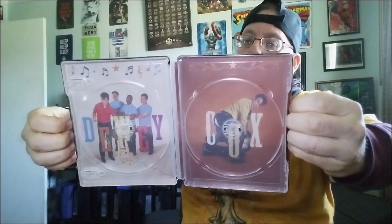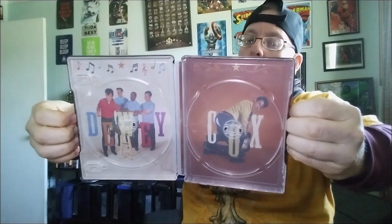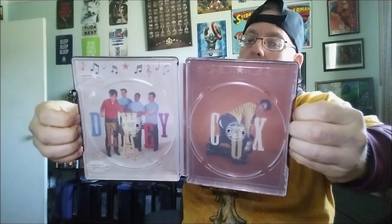There is the inside. Pretty awesome. That is so cool. Love that. Yeah. Awesome stuff. I mean, it is just a really, really cool release. Now, as awesome as having two versions of the film, the unrated and the R-rated version, that's cool enough.